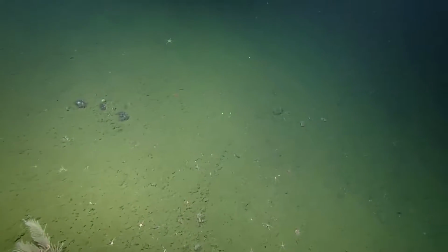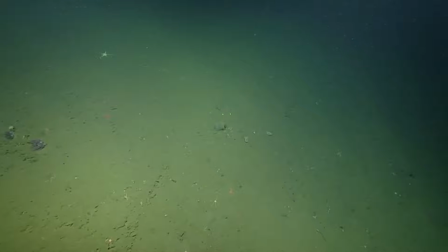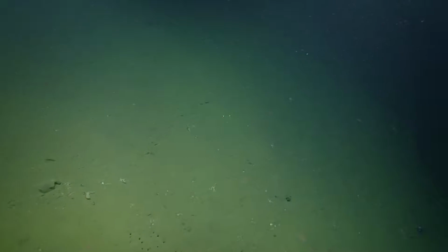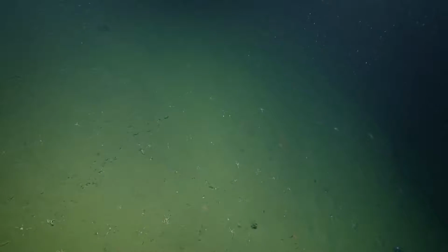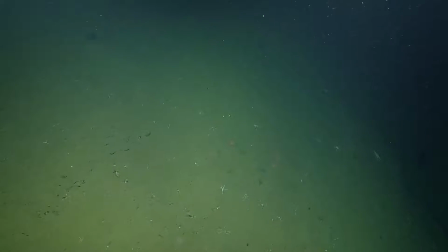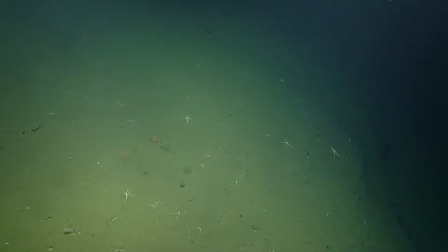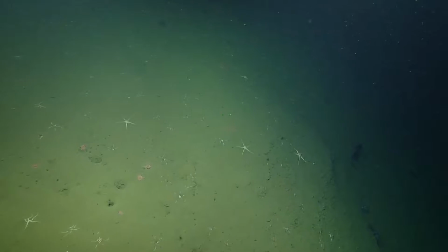What kind of coral is that? A primnoid. One of our viewers says the stalked ones with the little white pom-pom look like that. The slope is important here. We can either go down or move the ship back in.